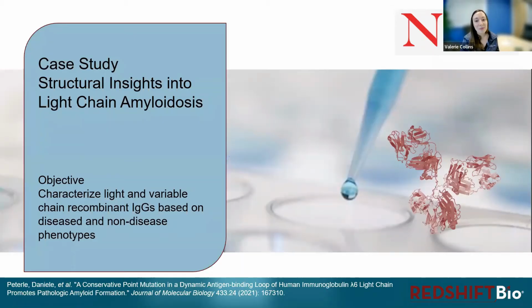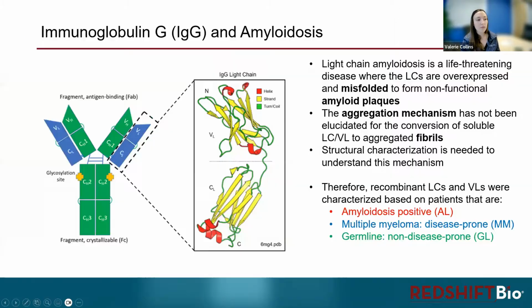All right, so now is the moment we've all been waiting for, where we dive into our collaboration and the data that we were able to generate building off of the recent JMB paper published by Northeastern. The focus of this work is understanding light chain amyloidosis. So we'll start with this cartoon of an IgG, which I'm sure many of you are familiar with. We have two heavy chains colored in green and two light chains colored in blue.